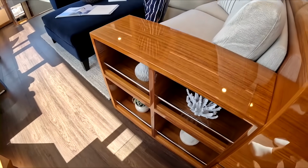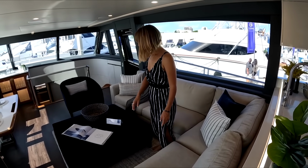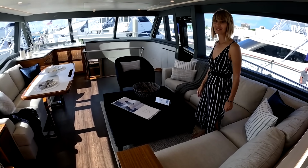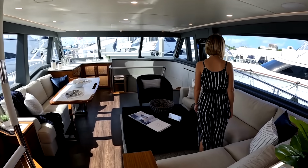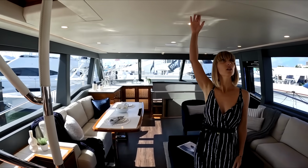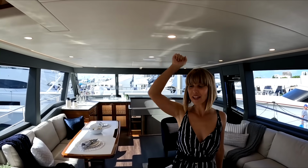We have an L-shaped sofa. Great little sitting area. Large windows. Yeah, I like these big windows that everyone's going with. It seems like it's the vibe, because you can just put it here and you could literally take a nap here. Yeah, the windows are huge. Really nice. Good headroom. I would say 6'9". Yeah, roughly 6'9". I can measure it now with my hand.